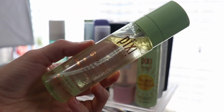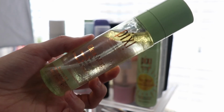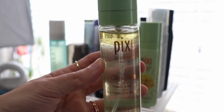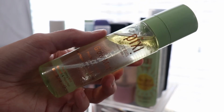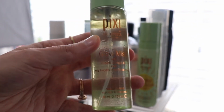Next we have the Pixie Glow Mist. This is a really great luminizing face mist from the drugstore. This one I feel like is really comparable to the Tatcha Dewy Mist. This is like a third or fourth bottle that I've bought. It's full right now because it's brand new, so I'm definitely going to keep this. This is a really great glowy face mist if you're looking for one through the drugstore.